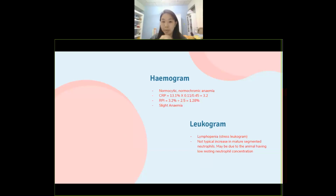And when we calculate the CRP by taking the reticulocyte percentage multiplied by the PCV over the normal PCV, we get 3.2. And by calculating the RPI, we get 1.2%. And this is a slight anemia. From the leukogram earlier, we also noticed that there is lymphopenia, which is a very typical stress leukogram. However, this is not a typical stress leukogram because there is no increase in mature segmented neutrophils. But this may be because the animal itself naturally has a low resting neutrophil concentration.